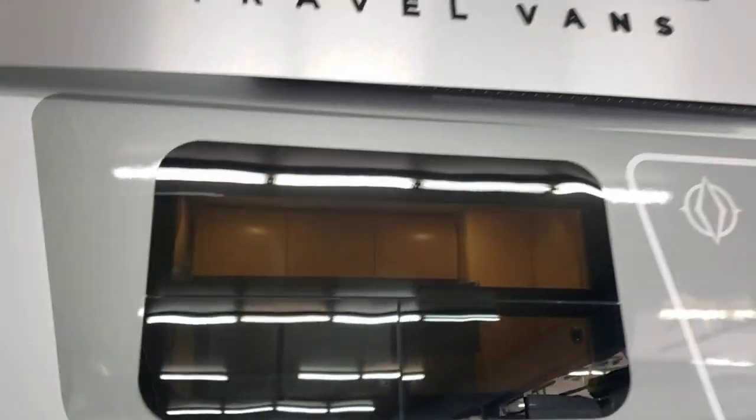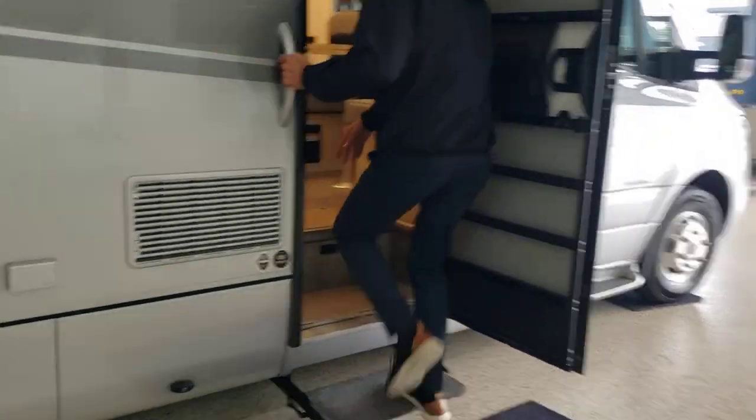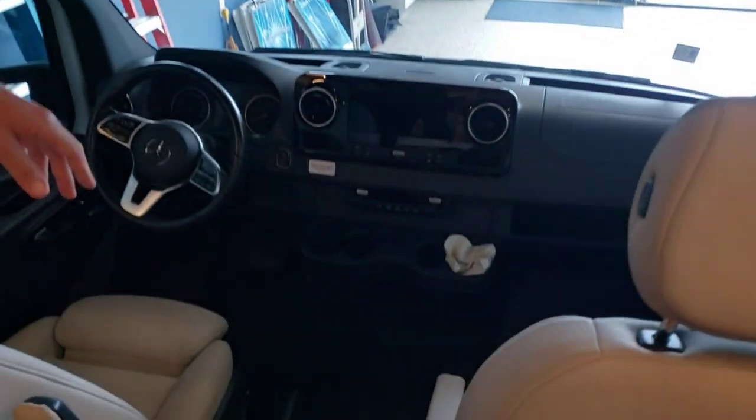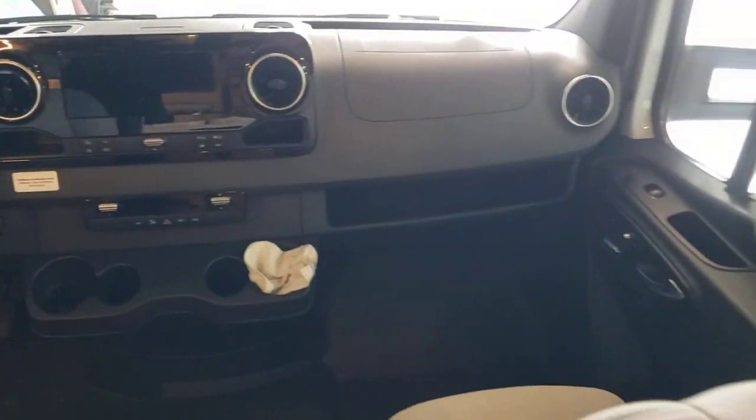frameless windows, backup camera, tow package, generator, solar. Come on in and look at this light and bright interior. This is on the newer Mercedes chassis right here, as you can tell with the smart steering wheel. Leisure Travel spends the money for all the safety features and the large screen versus the small screen.